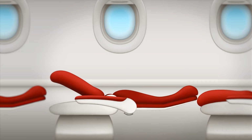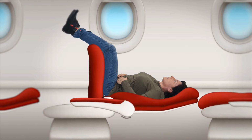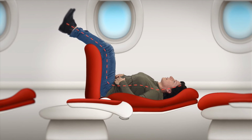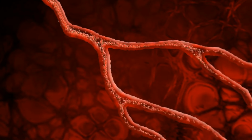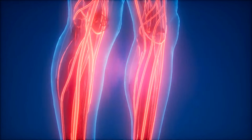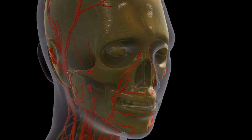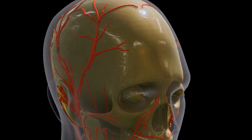Flight attendants are trained to raise the seat at the passenger's feet after they pass out, so that blood can return to their head. The thing is, when gravity gets a power boost, it yanks your blood down to your feet and hands even more than usual, making your heart work extra hard to pump that blood around, especially to your head.